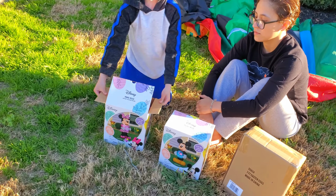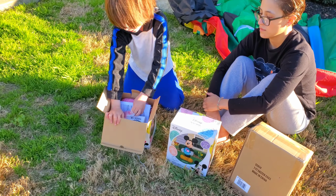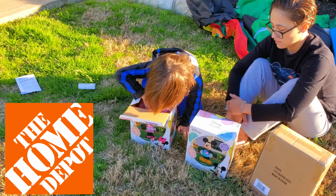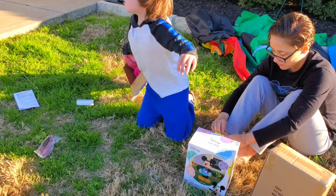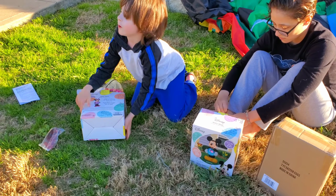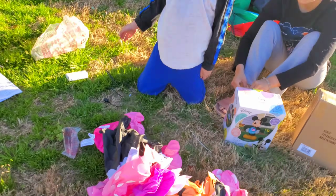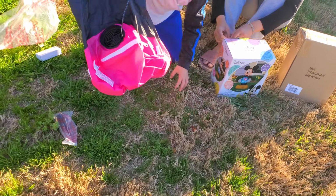So we got these. I think we got these at Home Depot. Every time I buy an inflatable that's Easter, it seems that's a character one, they're around $40. That's the plug.